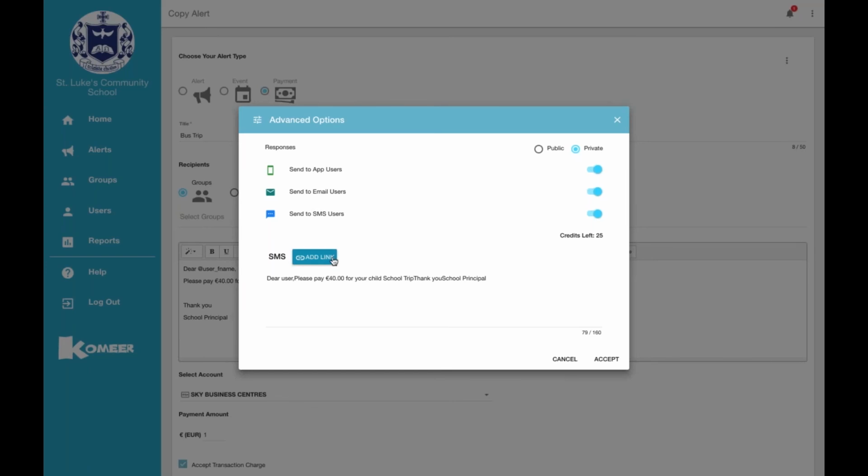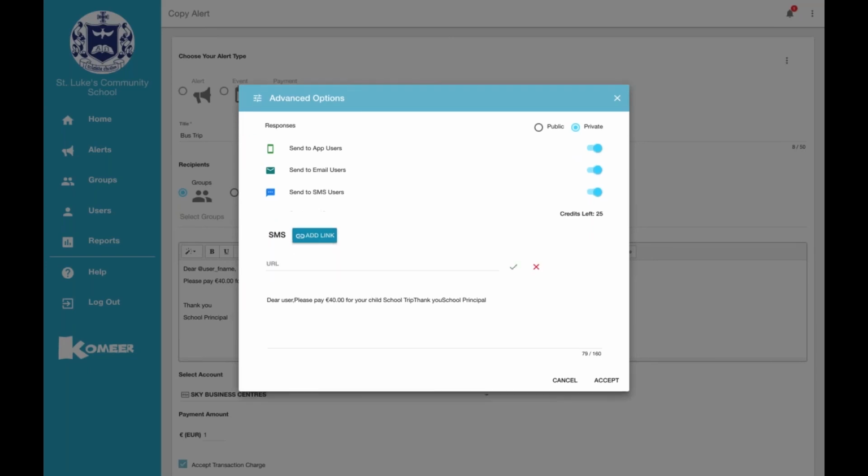So we'd recommend you reduce the message down, and Komeer does tell you how many characters you've used. And I can add a link there, for example, to go to the Komeer Payments and include that in the text message. Okay, and that text message is then sent out to your users who do not have the app installed or have not received it by email. So make sure that everyone gets the message.